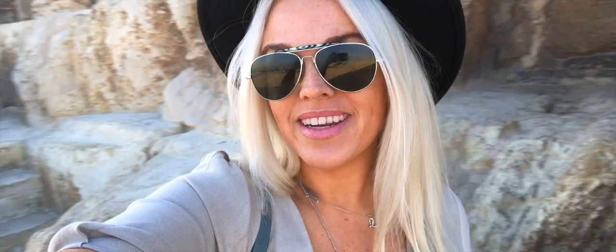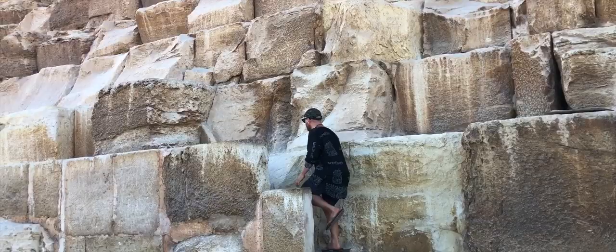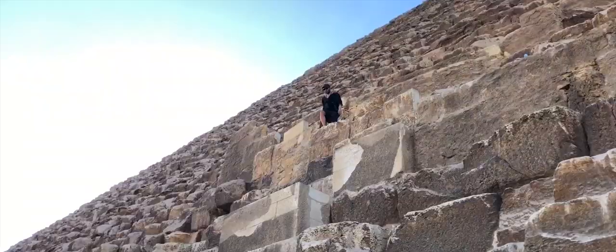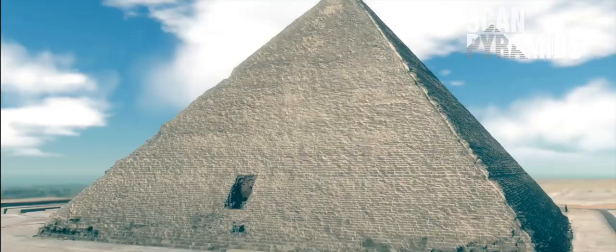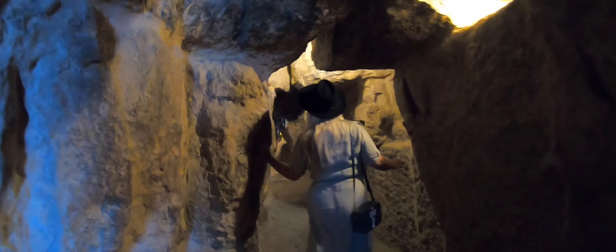I am on the Great Pyramid right now, looking back at Giza. We're about to climb inside. Way bigger than I expected. We entered the Great Pyramid through the Robber's Tunnel, which was dug out in 820 AD. Whoa.